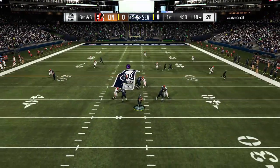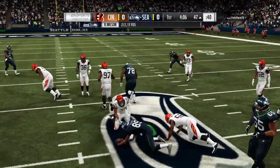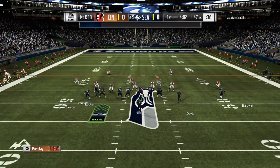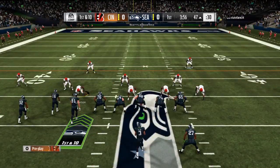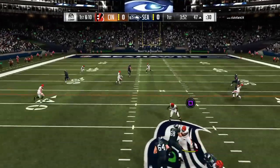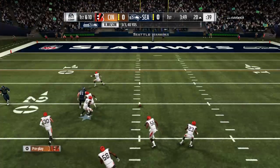From the shotgun, Wilson. He finds his man, Baldwin. A great effort there to shed the contact, and it helps him pick up the first. First down, Seahawks, Wilson to Baldwin. That throw's not going to get them a whole lot, but that really didn't matter, did it? They got what they needed on that throw. Picked up the first down, and I'm going cliche here. Game of inches, partner. Absolutely.